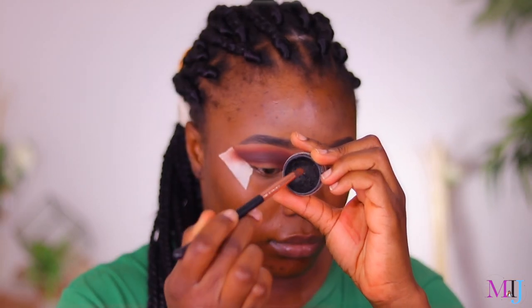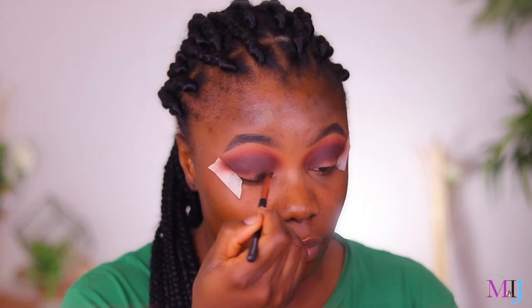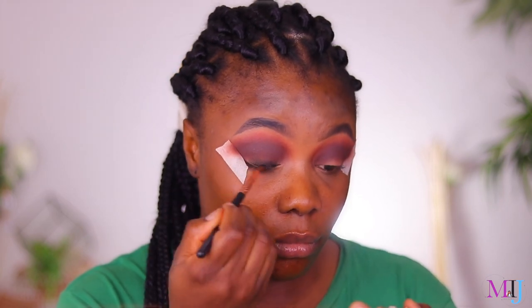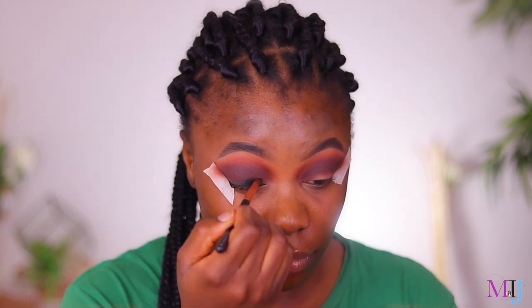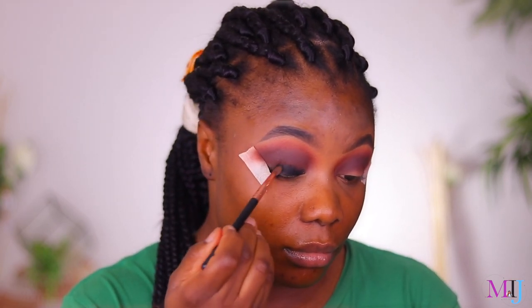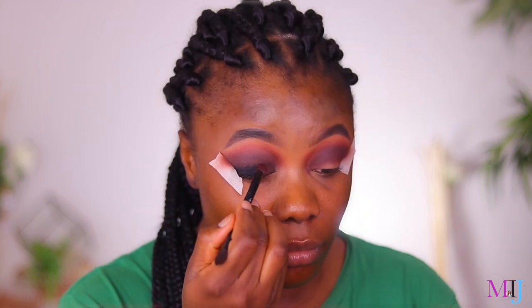So now I'm gonna go ahead and pick up the Inglot number 77 gel liner, and I'm gonna be using a brush, which is like a pointed brush by MSQ. So I use it to pick up the Inglot number 77 gel liner and just deposit it in that area that is left on my lid. And then I'm gonna apply the shade Credit on top of it.